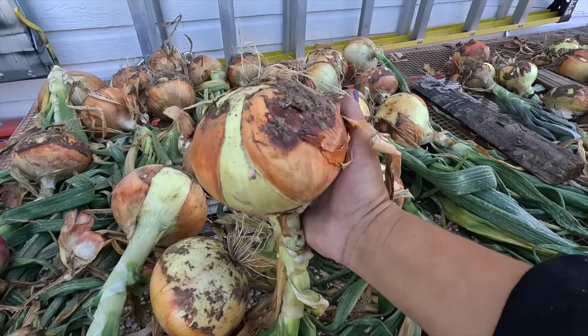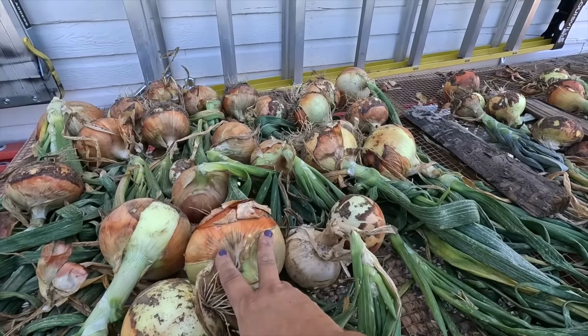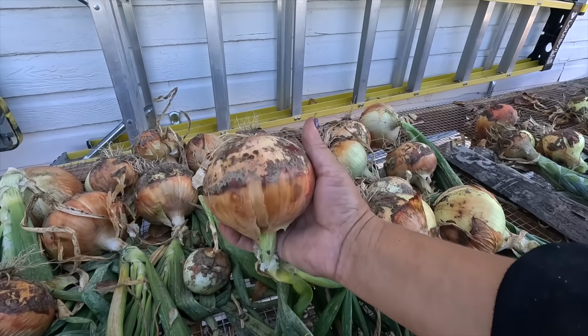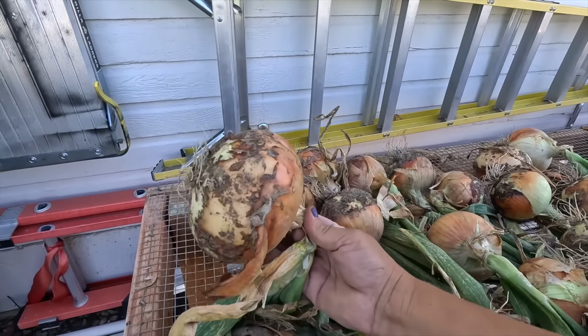Some of these are absolutely massive, which is awesome. They store really well. But when I go to cook something, I usually look for onions about this size. Kind of like that medium, middle of the road. I still feel like that's pretty good size, pretty big. But look at this. My goodness gracious.